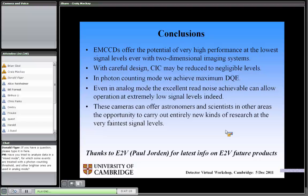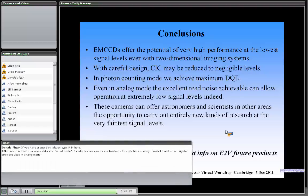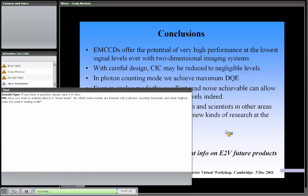I can, yes, and I can see one from PM, who I don't know. Anyway, he asks, I don't know whether everybody can read this, so I'll just repeat the question. Have you tried to analyze data in a mixed mode, for which some events are treated with a photon counting threshold and the brighter ones are used in analog mode?